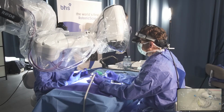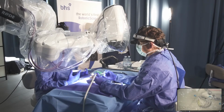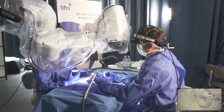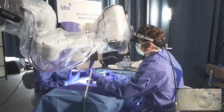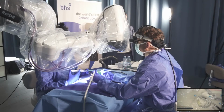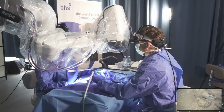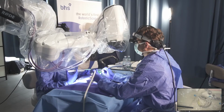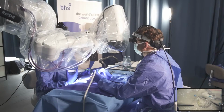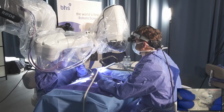And we prepared a mastoidectomy, and now we want to do the last steps for opening the middle ear with the posterior tympanotomy to have a good view on the round window. And what we will do is the insertion of the electrode probe, and I will start with the drilling now.